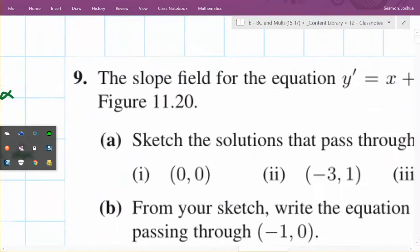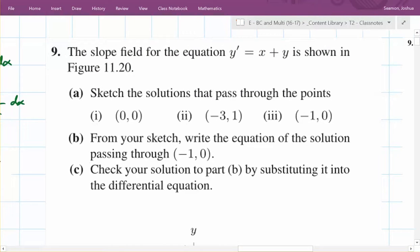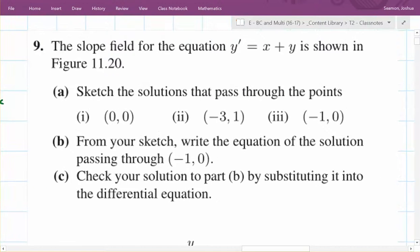Okay, and then you want to see number 9, you said? This one right here? The slope field one? Who asked about number 9? You did? Good. Okay. It says slope field is shown in figure 11.10. Sketch the solutions. Okay, so you're okay with this one? You go to this point and then you just follow the path? Yeah. Okay. From your sketch, write the equation of the solution path.